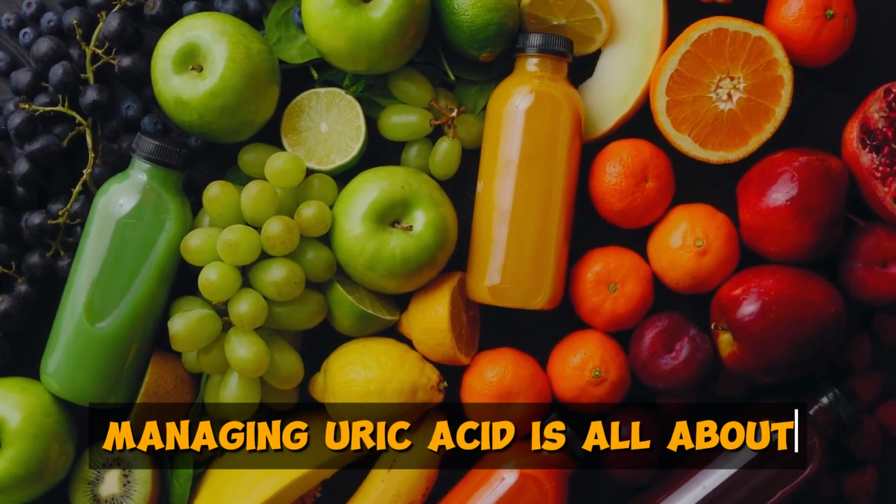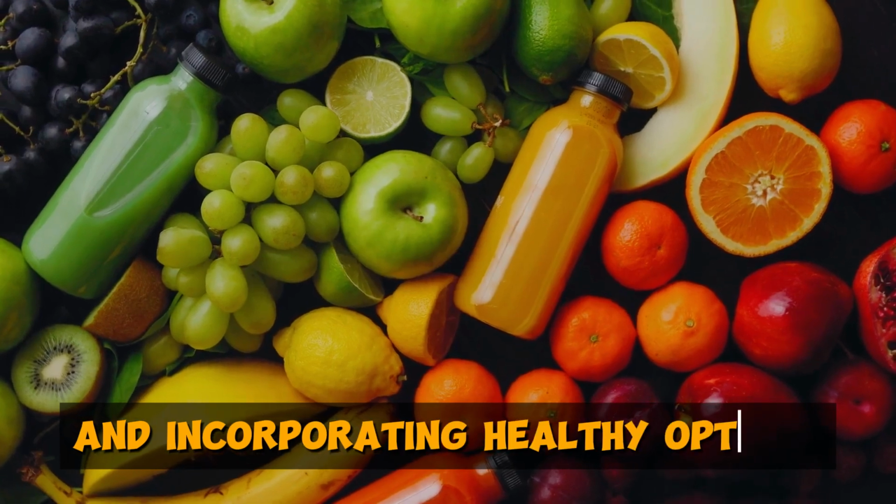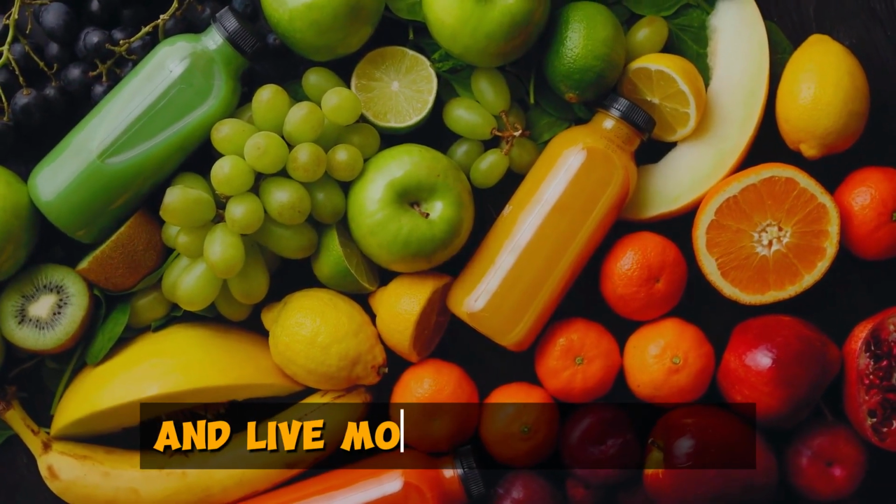Managing uric acid is all about making smart food choices. By avoiding high purine foods and incorporating healthy options, you can keep those levels in check and live more comfortably.